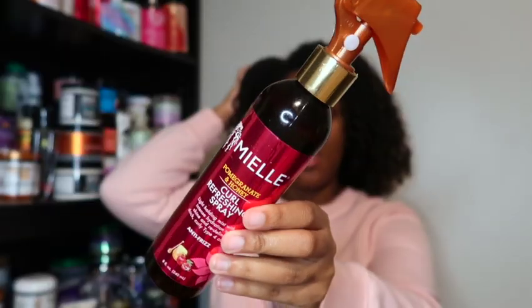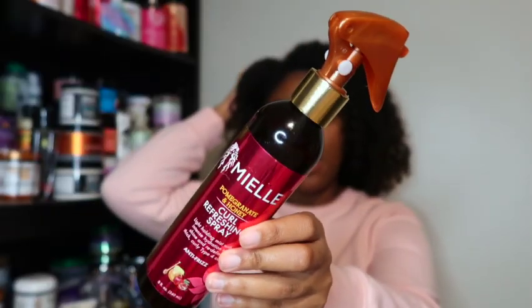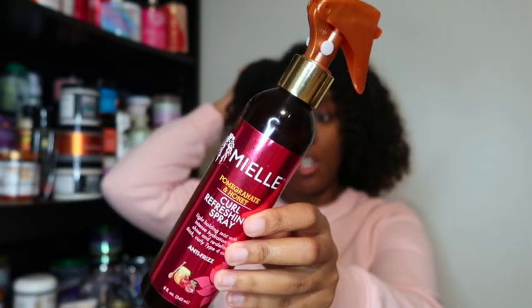Baby, another one I used up. This is the Mielle Pomegranate and Honey Curl Refreshing Spray. Let me tell you something. So this is what the product looks like. The only good thing I have to say is that I like the pump and the packaging is cute. Now, for me, I hated this product, okay? It has some sort of holding agent in this product that I freaking despise.